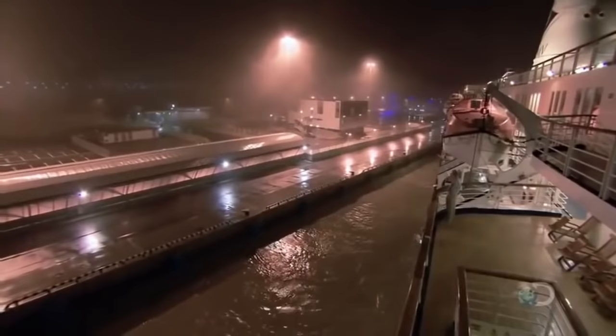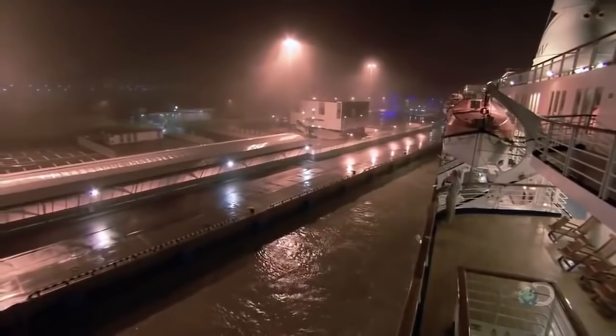Slowly opening, swinging clear now. 4 meters, swinging clear, very good. Very good, very good. It's okay. We'll pass clear from the dredger.